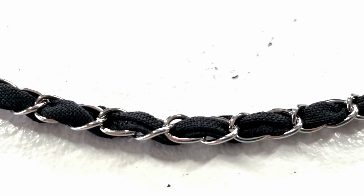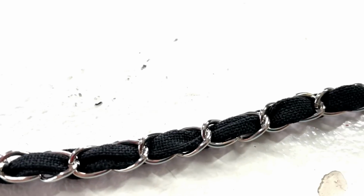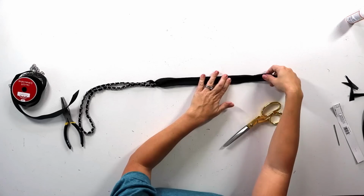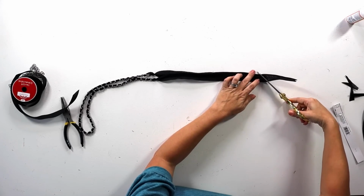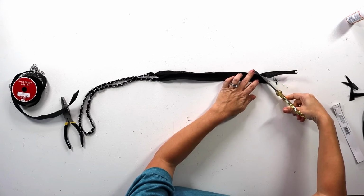When I first started it, it wasn't doing it that way, so I had to go back in and correct it. But we got it all the way it needs to be. And then you just finish it off by tying it in a bow on the back side, and that's really cute. So just make sure you leave some end pieces for that.